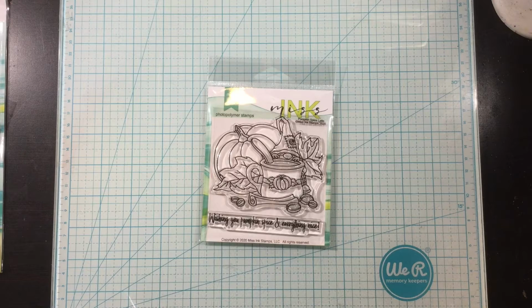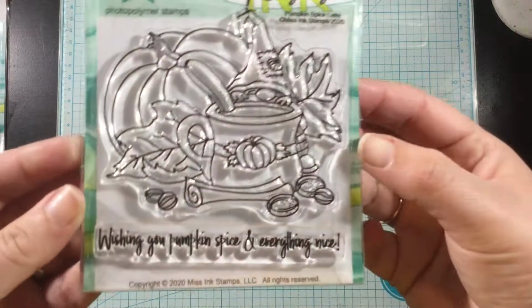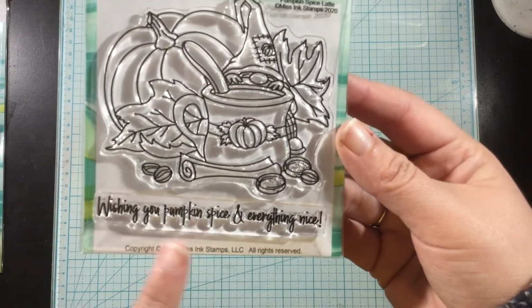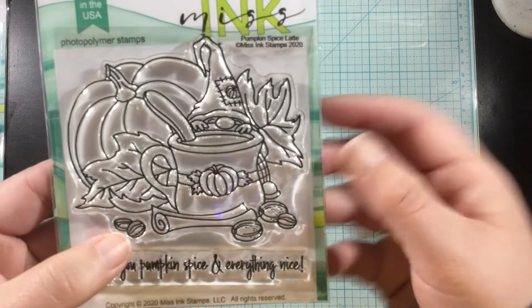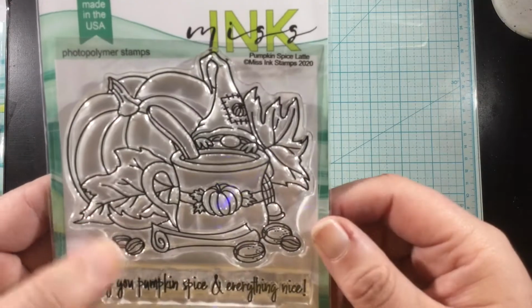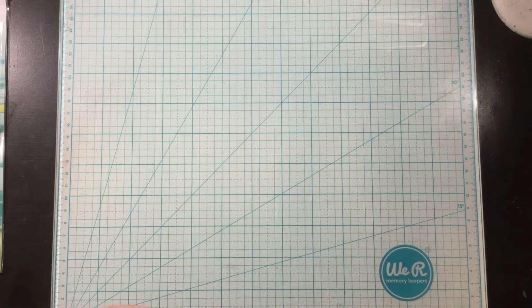Okay, next one is Pumpkin Spice Latte. This one is a 4x4 stamp set, and this one features 1 image and 1 sentiment. So this is a larger image. There's a big pumpkin with some leaves, and then the big mug and the gnome, and I love the details, right down to the cinnamon stick and the little coffee beans. And the sentiment reads, wishing you pumpkin spice and everything nice. This is another really, really cute one.